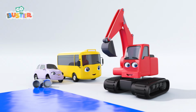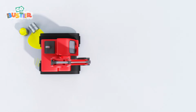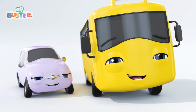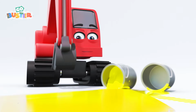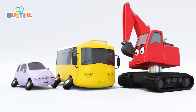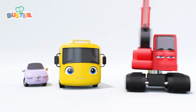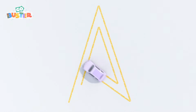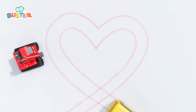Let's paint, paint, paint. Let's paint some shapes. Splish, splash, splash all over the place. What shape is this that Digger will make? A triangle filled in with yellow paint. What shapes are these? A rectangle in green. And here's a golden star. It's the best that I've seen. What shapes are these? A heart all in pink.